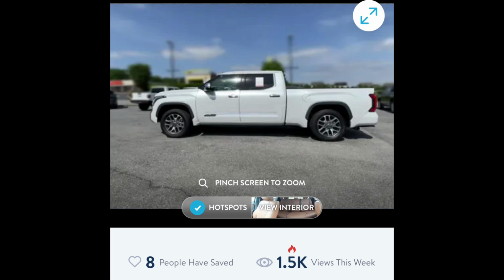Here's another side shot of it so you can see that big old bed. I think the 6.5-foot bed looks really good with the CrewMax cab. Flows together very nicely. This is going to have that electronic suspension on it that will adjust when you're towing and whatnot. As you can see, the truck is very low right there. So AVS, I believe it's called.